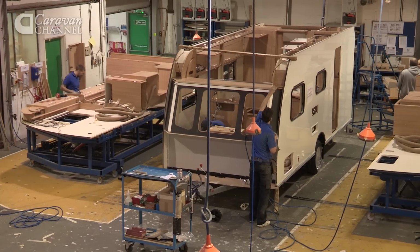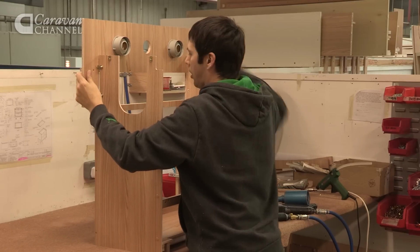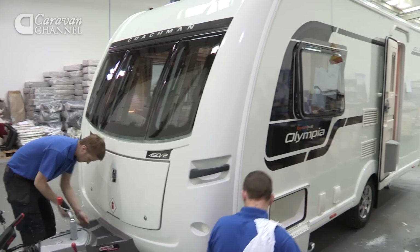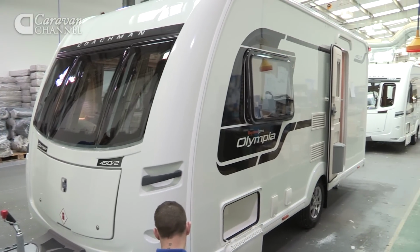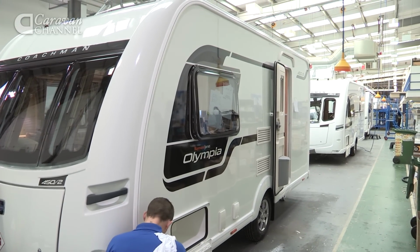But more than that, in recent years, it's also developed a reputation for making some of the best-looking tourers on sale today. Now, Coachman employs up to 150 people at its 7.5-acre site. There's 100,000 square feet of manufacturing plant here, and they're able to produce up to 40 touring caravans each week.